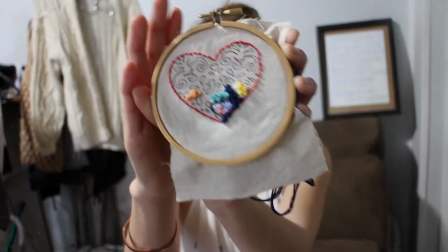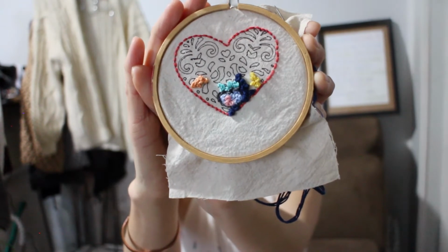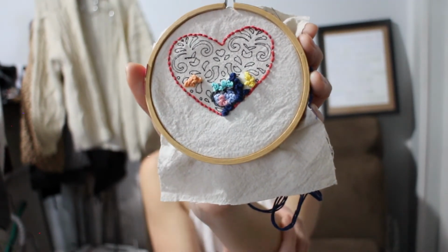So this is just a piece of cloth and some embroidery thread. I'm just learning about French knots and trying to perfect them. You can see some of those colors are looking not so French knot-like, but it's just a way to play with different knots, because I have a book that I got from the thrift store. It's like, learn 200 knots.